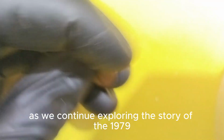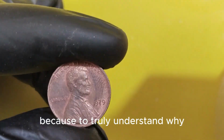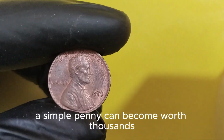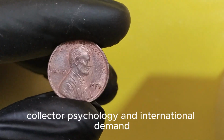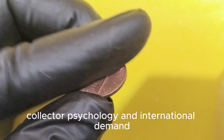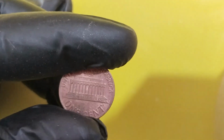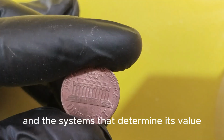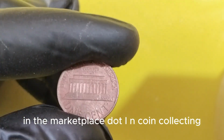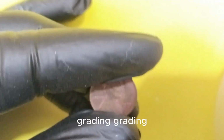As we continue exploring the story of the 1979 1-cent coin, the deeper we go, the more fascinating this journey becomes, because to truly understand why a simple penny can become worth thousands or even millions, we have to step inside the world of grading, collector psychology, and international demand. This is the part of the story that reveals not just the facts about the coin, but also the mindset of the people who chase it, the passion that drives them, and the systems that determine its value in the marketplace. In coin collecting, condition is king, and condition is measured through something called grading.